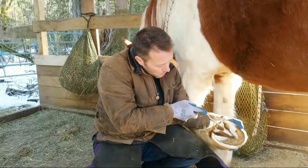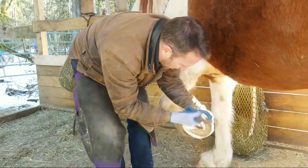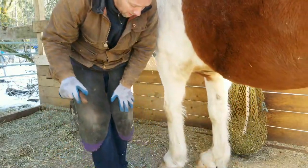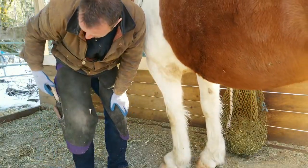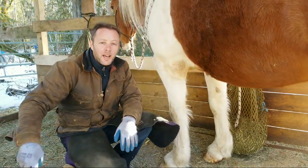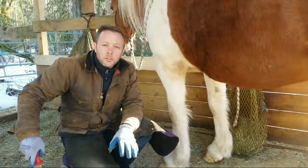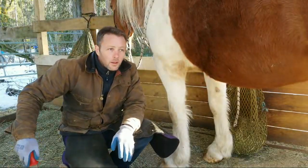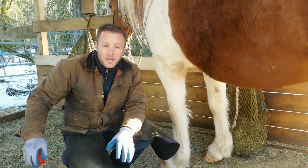JD's asking if it's sore once you cut the frog like that. Nope. It better not be. If a horse has been trimmed up and they're sore immediately after, then something went wrong with the trim. The frog is thick. We'll talk anatomy soon.